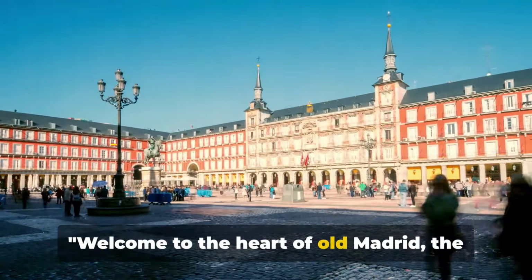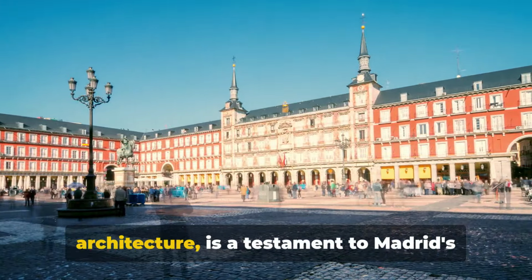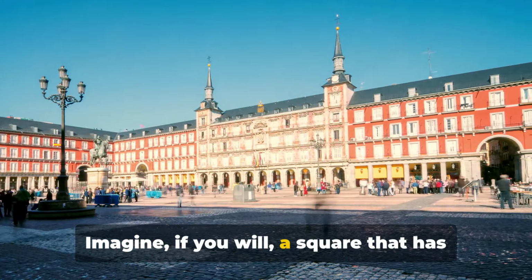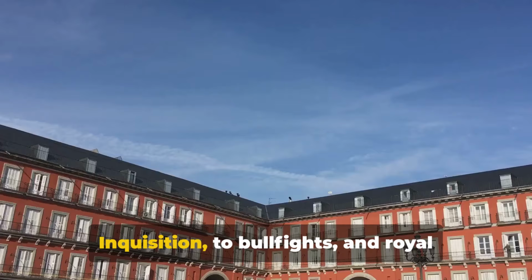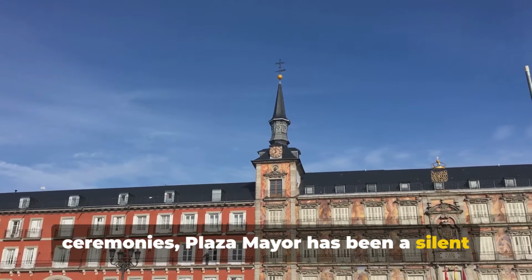Welcome to the heart of Old Madrid, the Plaza Mayor. This grand square with its elegant architecture is a testament to Madrid's rich history. Imagine, if you will, a square that has seen the ebb and flow of life for over 4 centuries. From public executions during the Spanish Inquisition to bullfights and royal ceremonies, Plaza Mayor has been a silent witness to it all.